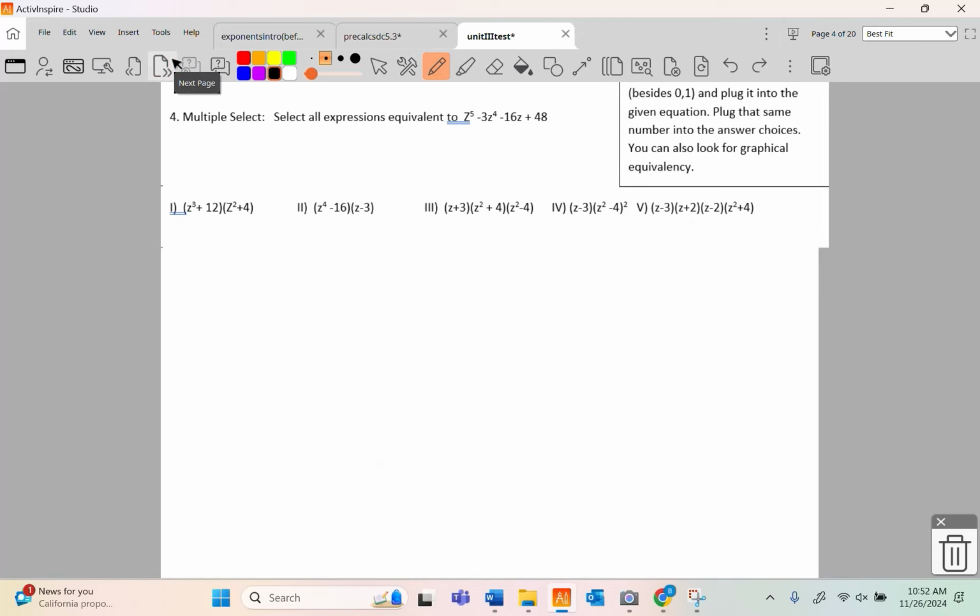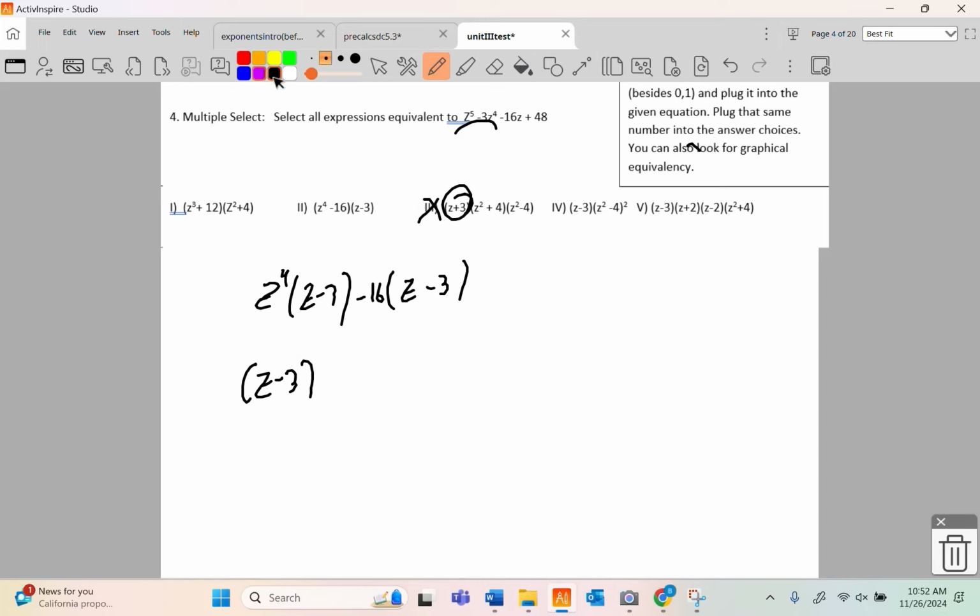All right, another multiple select. Select all expressions equivalent to z to the fifth minus 3z to the fourth minus 16z plus 48. This is actually worth talking about. I noticed that the first pairing has z to the fourth. What's left is z minus 3. Notice that's z minus 3. A lot of people pick choice 3. That says z plus 3. I can pull a negative 16 from the back. If I pull a negative 16 from negative 16z, there's a z left over. If I pull a negative 16 from 48, it's a minus 3. The common factor is z minus 3, and the stuff that's left over is z to the fourth minus 16.